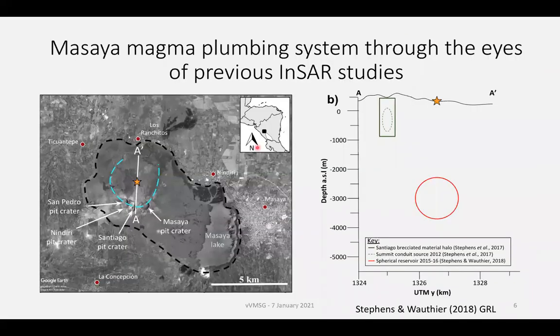So if we focus into the caldera itself, which is outlined here in black, we have our summit, which consists of a number of nested pit craters, and we also have a semicircular ring of previous vents within the system. And in particular, the Santiago pit crater has been the most active recently, and is currently hosting the 2015 lava lake. And only a handful of InSAR studies have been made at Masaya, and only a few of these have been used to look at the magma plumbing system and do geodetic modeling.